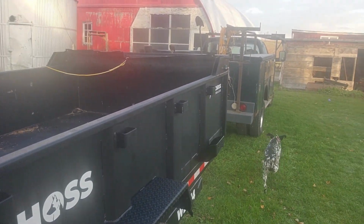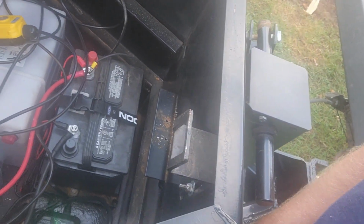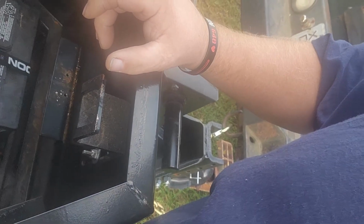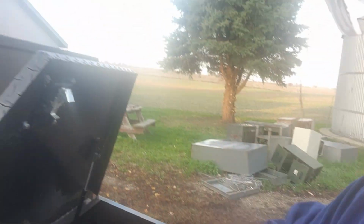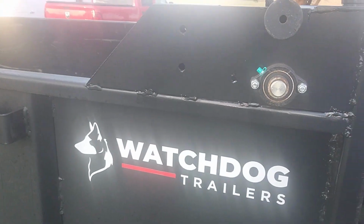Got them dumped out. Had trouble with the Watchdog dump trailer though. The battery wasn't charging. I didn't know if it was because it was an old battery or what. So I took the cover out here and I was looking at things, and all it was, I had to hit the power button on the charger. So the charger was plugged in, it was running and everything, but I just needed to hit that power button and then it started charging. So I'm hoping anyway that was the cure. Took forever and didn't get that last load dumped all the way, but it did fall out.